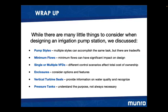Yes, there is. So typically we want to look at about maybe 15 to 20% of the maximum flow before we start looking at multiple pumps in that range somewhere, so that we do have a pump selected that won't allow us to go to too low a flow and cause damage to itself. So 15 to 20% is where I typically look at it before making a decision to move to multiple pumps on an irrigation pump station.